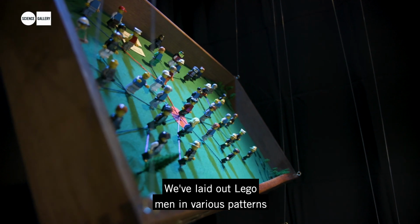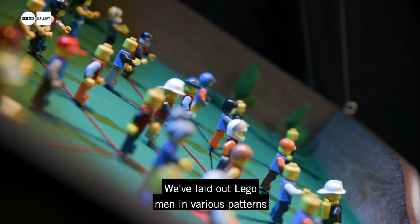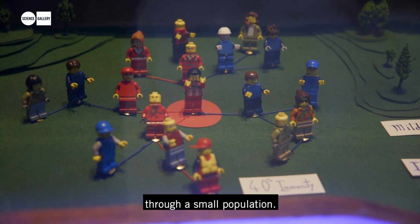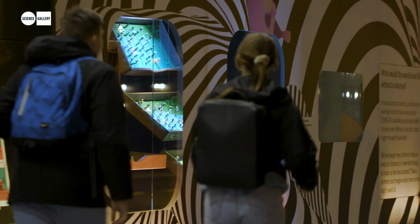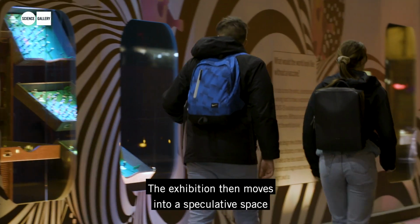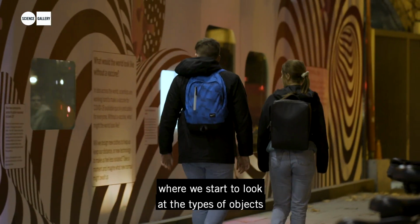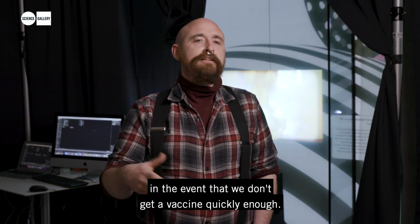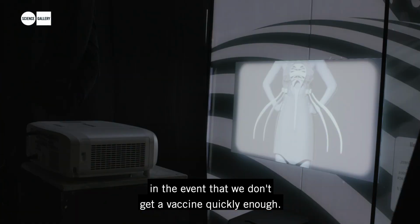We've laid out Lego men in various patterns that show and trace the path of an infection through a small population. The exhibition then moves into a speculative space where we start to look at the types of objects and services that might be designed in the event that we don't get a vaccine quickly enough.